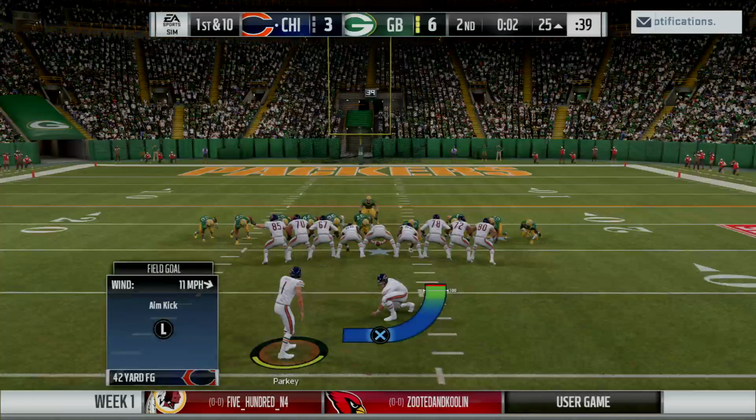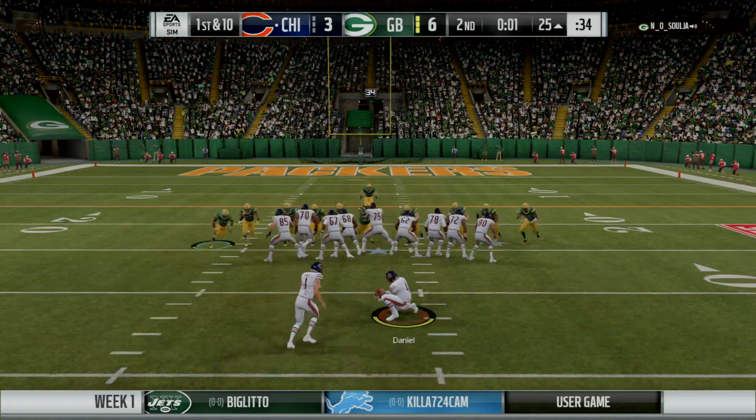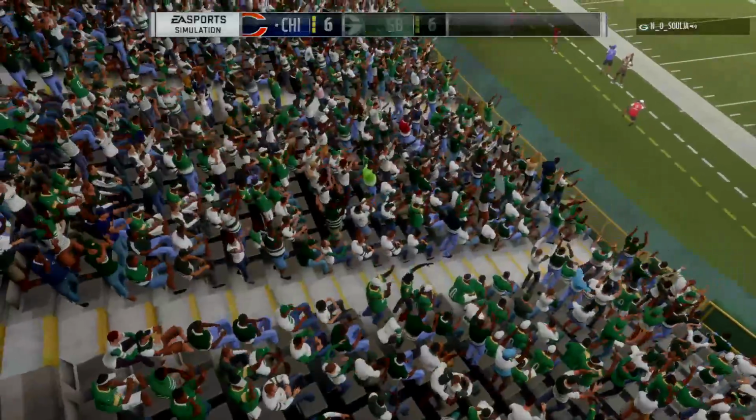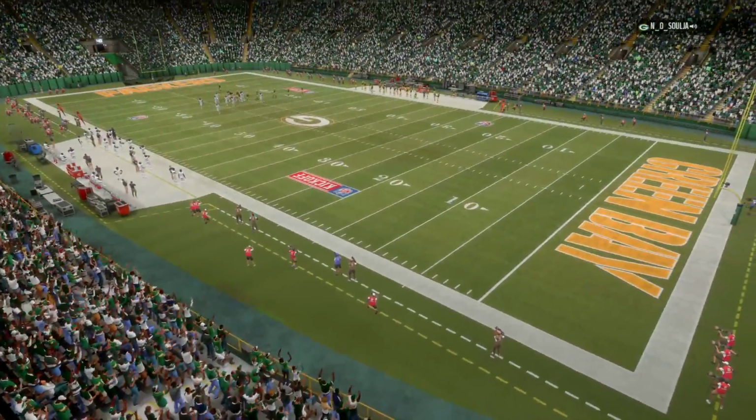So with 2 ticks left here in the half, on is the field goal unit. Made his first, this now from 42 yards out. And Parkey's kick is good. So we've reached halftime here in our initial Sunday night telecast of the new season.